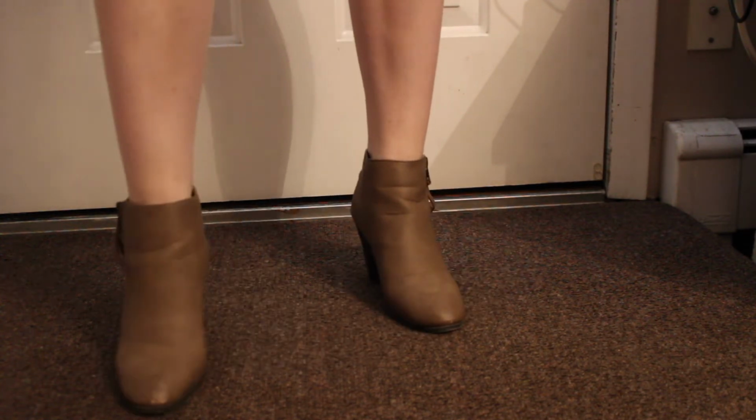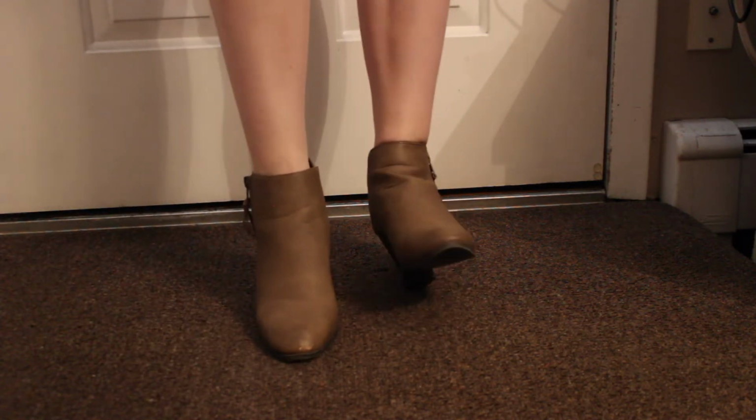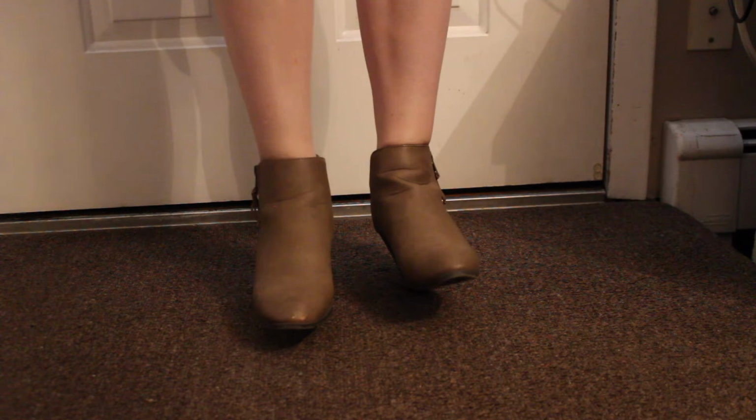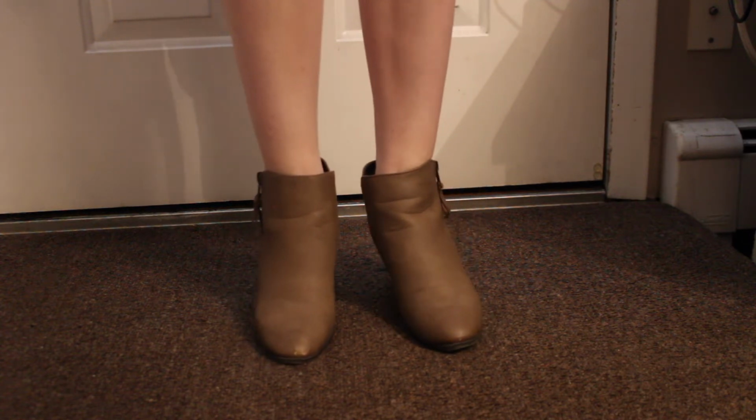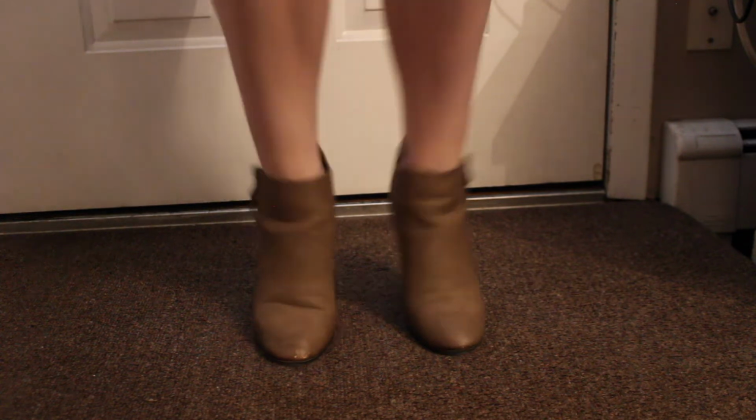And now we're moving on to the fateful open-toed shoes for the rest of this. Don't mind the fact that my toes are not painted. Usually they would be if I'm wearing these out or something like that, but let's go.